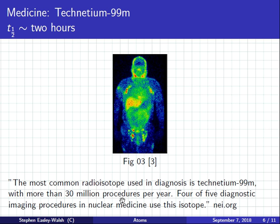30 million people per year use this, and 4 out of 5 imaging procedures use this. So in other words, if you're getting some kind of scan image, there's an 80% chance that it's going to be using this material. I don't know, has anybody had anything like this before? No? Probably not. I think it's used with cancer, so they can get a picture of where things are growing. Another example, sometimes people have heart damage, like there's a tear or a hole, and they can get a picture of this.